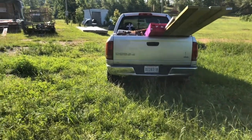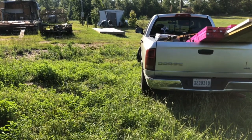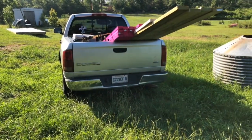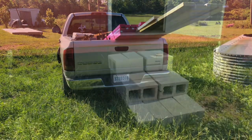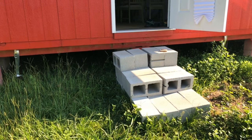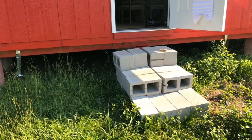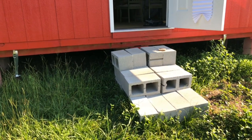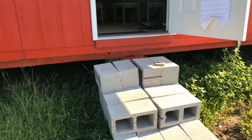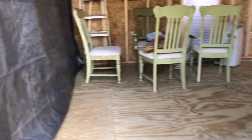Guess I will bring y'all back when we get ready to start doing the construction. Can't say it's going to be fun and exciting, real interesting, but we'll be building some walls. And just in case you didn't see one of the previous videos, these are the cinder block steps that I had made. We'll be removing those and putting actual wooden steps in, making it a lot easier to go into the cabin. I will show you what we did inside last week.